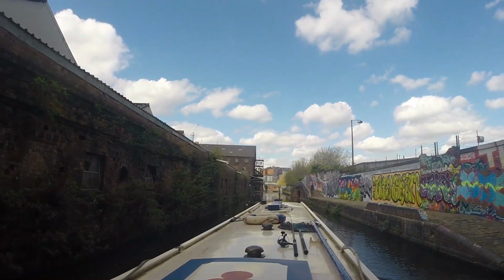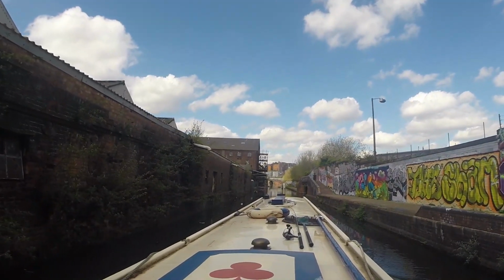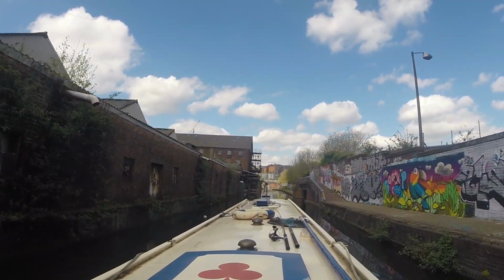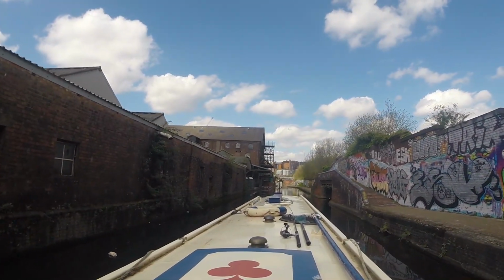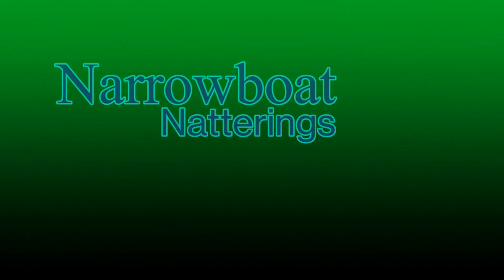So this is true Peaky Blinder country, this. You look at Peaky Blinders, it's all videoed and recorded up sort of Manchester and Oldham way, and a little bit in the Black Country. But this here is all where it used to be. This is the old Garrison Tavern, over to the left somewhere.